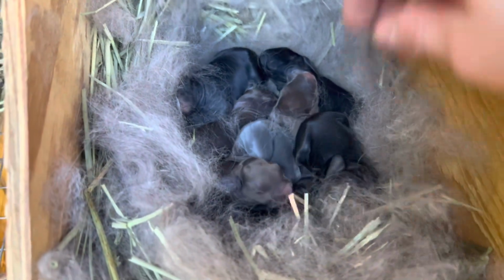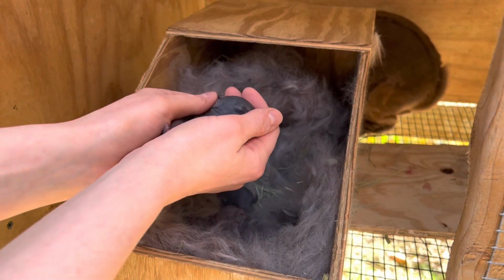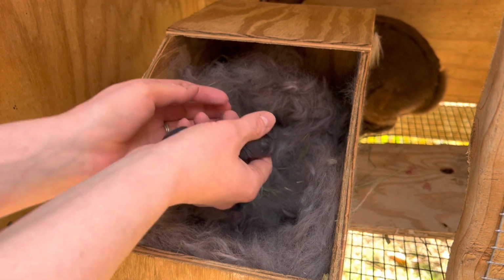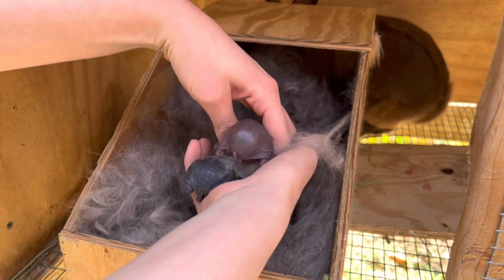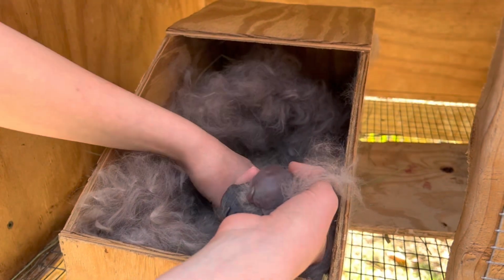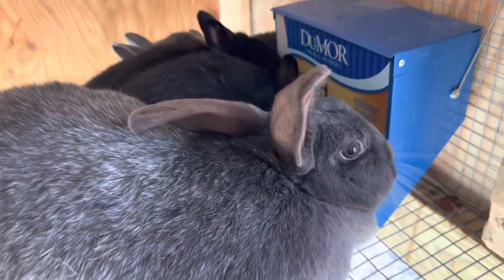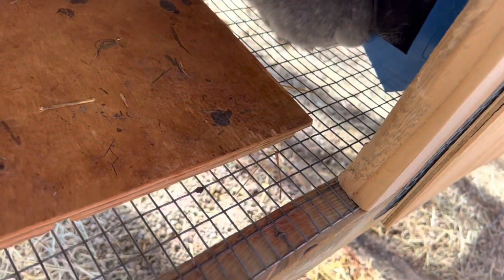So I will check on them first thing in the morning and before I go to bed. If you ever find a baby outside the nest and it still feels warm to the touch, you can place it back in with its litter mates. Depending on how long the baby has been on the wire, if it feels cold, it may need some extra help regaining its body temperature. I've only had to do this once, but you can tuck it inside of your shirt and share your body heat, or you can wrap it up in a towel and set it on top of a heating pad.